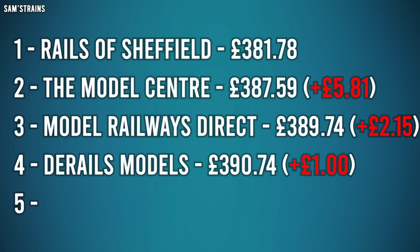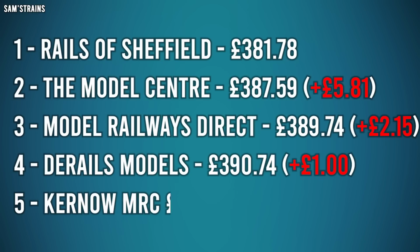Fourth place was D-Rails at £390.74, that's just £1 more expensive than Model Railways Direct. And then in 5th place, bringing up the rear, was Kernow at £396.92. That's another £6.18 more than D-Rails, and a whopping £15.14 more than Rails of Sheffield, who were the cheapest. So there was a clear winner in this test, and that was Rails of Sheffield, by far the best prices. Do keep in mind though that this test only included 4 different items selected at random.